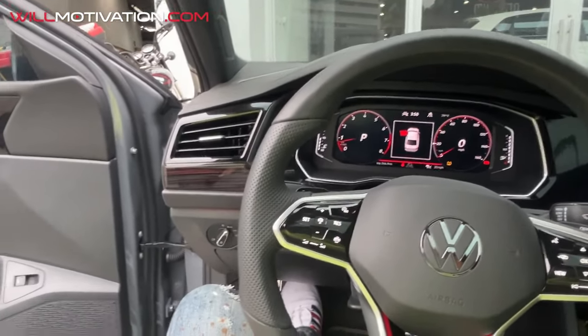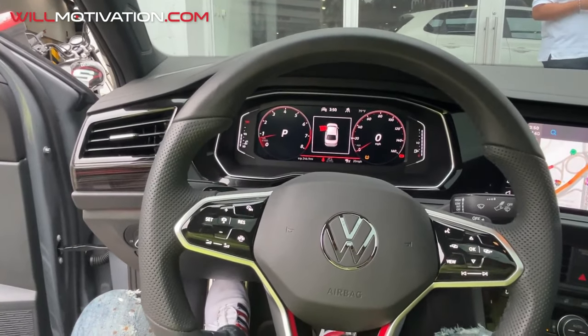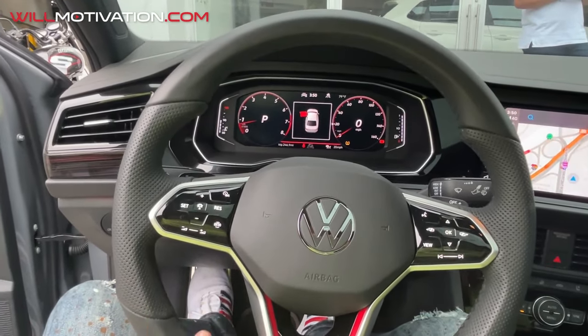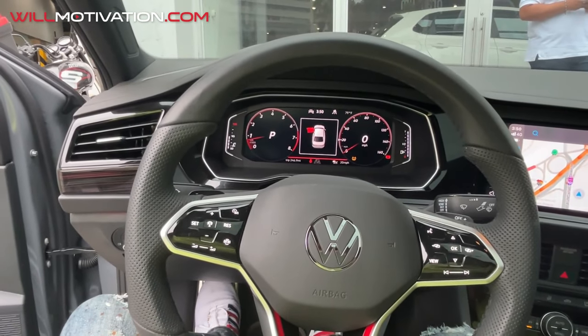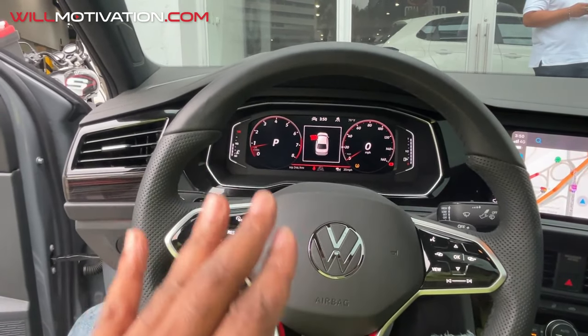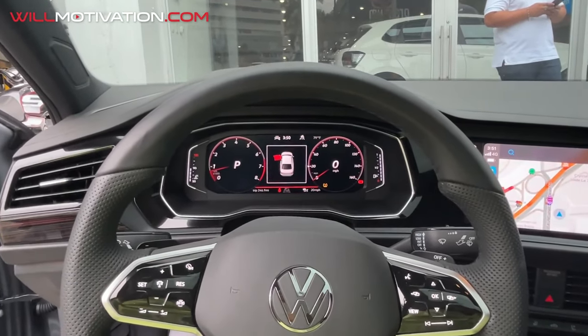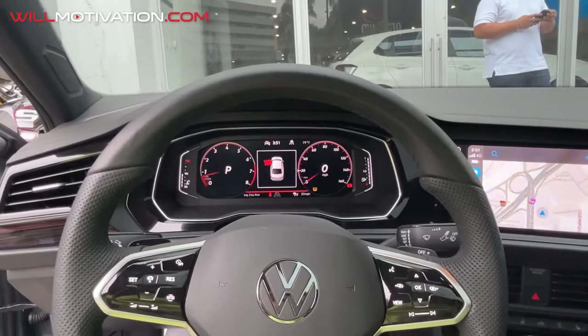All right, so this car is loaded. I give this car a 9 out of 10. Or a 10 out of 10, to be honest, with the features for the money you pay. This car will cost about $29,000 in the United States, pretty much fully loaded. It has a 2.0 liter engine in it. That's what you guys want to know before I drive the car. If I leave something out, just drop me a comment.